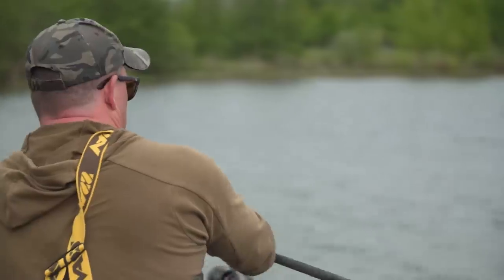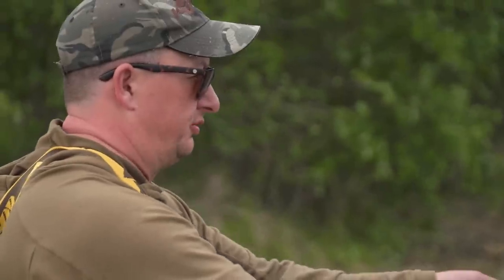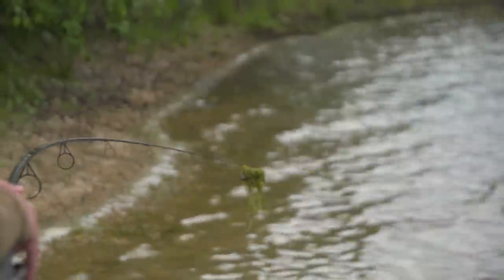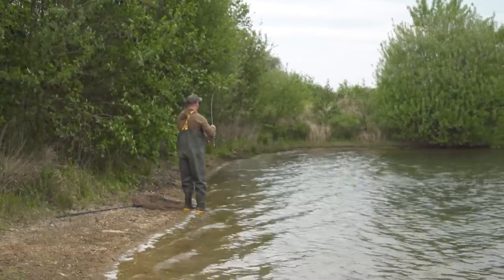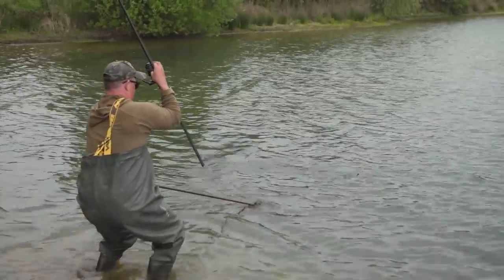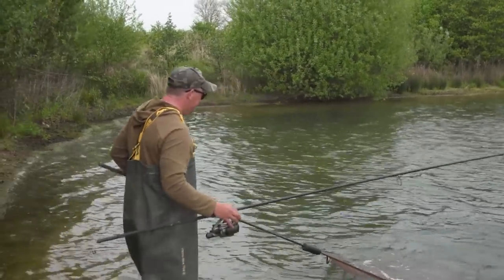Over there. Feels big. Completely different fight this is. It's a big ghosty common. Come on, get in that net. Get in that net. Boss, got him! Yes! Come on!